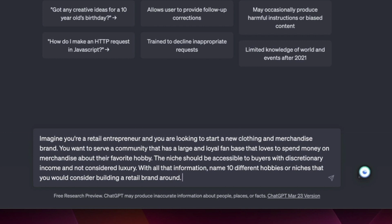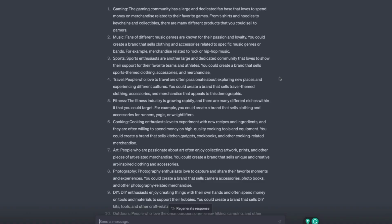With all that information, name 10 different hobbies or niches that you would consider building a retail brand around. Now, I'm not going to read all of these out. If you want to read this, you can pause the video right now and read through it on your own, but basically you can see it says gaming, music, sports, travel, fitness, cooking, art, photography, DIY, and outdoors.